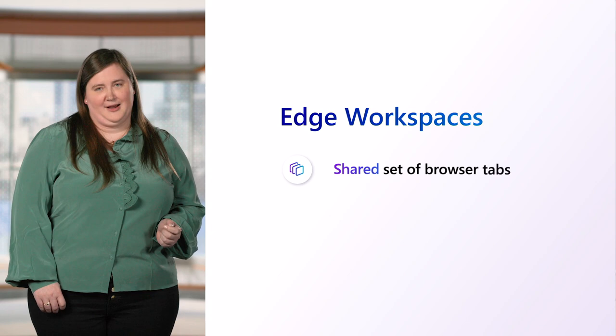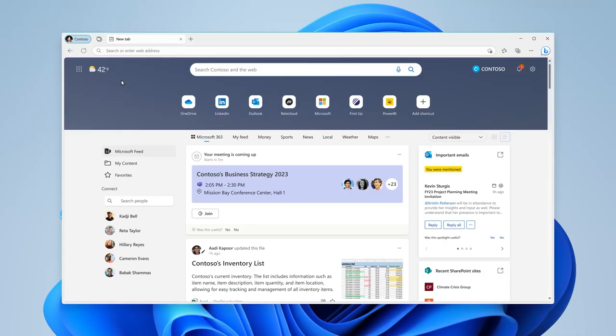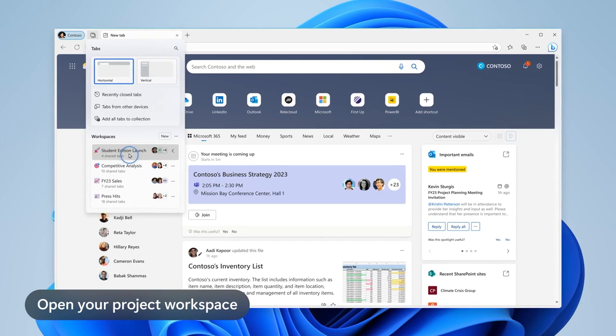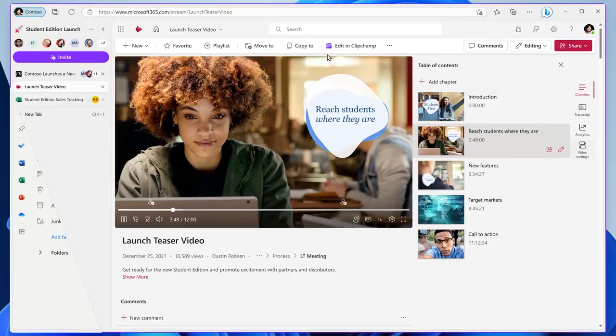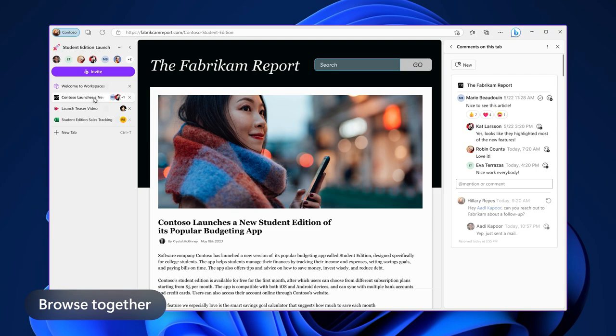Workspaces is a shared set of browser tabs where everyone can view the same websites and latest working files for a project in one place. To use Edge Workspaces, open important project links as browser tabs and share the Edge Workspace so everyone is working off the same set of websites and files. You can add or delete tabs in the workspace at any time, and it all happens in real time so everyone can easily see the whole picture.